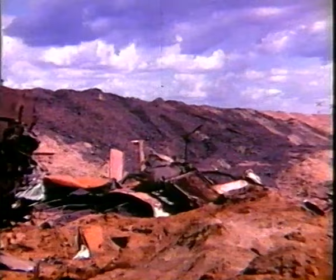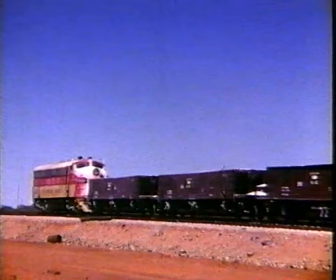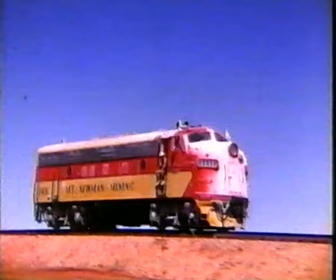The Mount Newman Mining Company Proprietary Limited imported two F7 locomotives from the Western Pacific Railroad of the United States of America. Numbered 50 and 51, they were used during the construction of their 265-mile line.